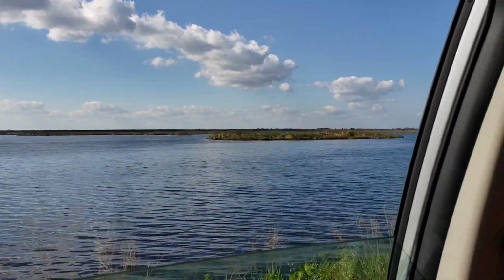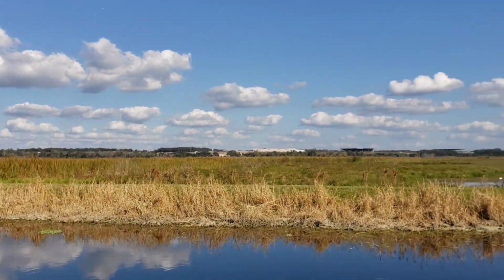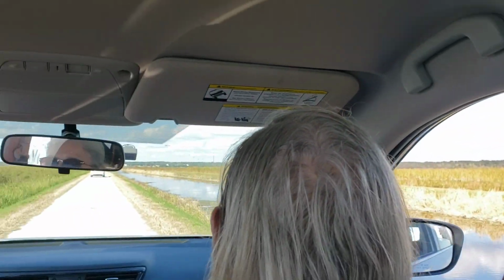Just this Friday, my parents and I went out to Lake Apopka Wildlife Drive. That's Grandma Brady driving and Granddaddy Brady spotting. And we wanted to share with you some of what we saw.